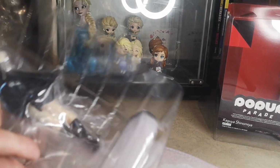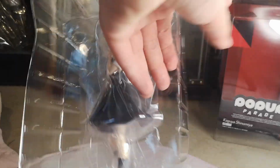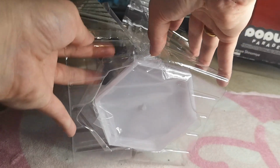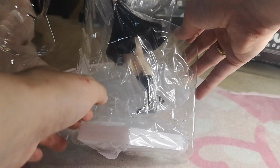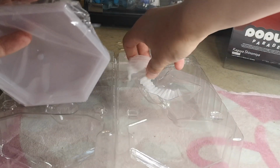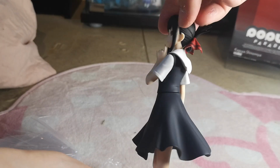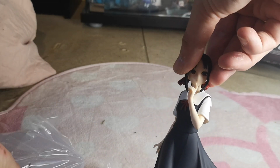So let's get rid of the box and get the blister here. She is beautiful already, or at least she looks like that at first glance. Then, okay, take two, because my tripod decided to fail on me and my phone fell. So let's get her out. She's pretty well packaged with these little styrofoam thingies. She has quite a lot of plastic around her. This is what the figure looks like. I will have a nice rotating thing of her in a bit.